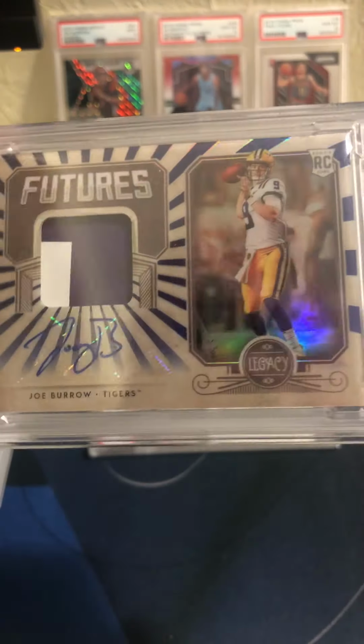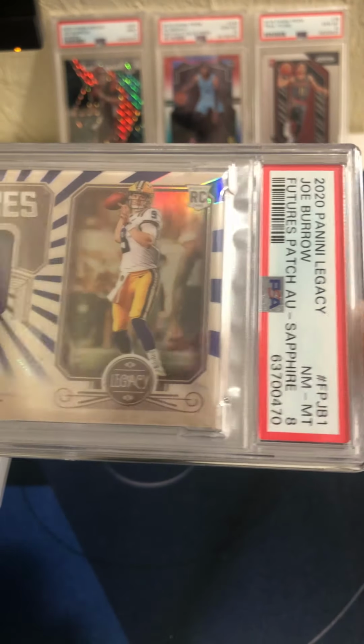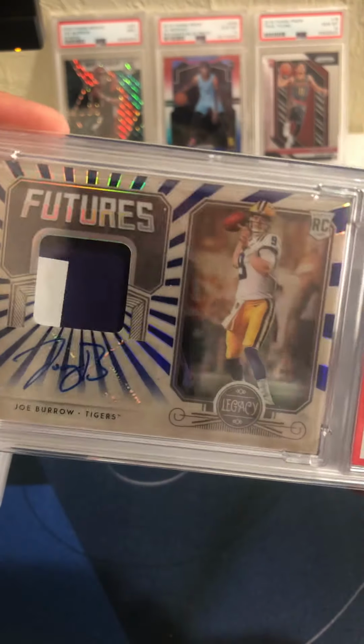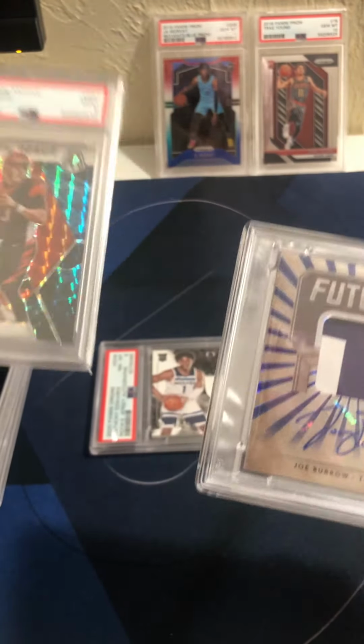And it's pop 1 right now, so I have absolutely no idea what the price of that is. No one else has sold one because I got the only one that's actually graded. So definitely a great long-term hold for my Joe Burrow collection.